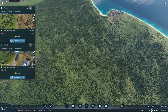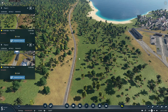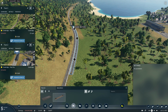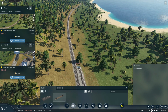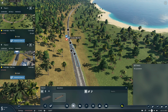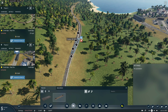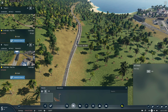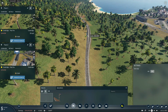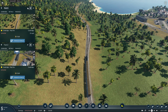Now, I think what I am going to do, at least temporarily, I'm going to put another passing loop in. Just so we can get these trains out a bit quicker. Doesn't need to be anything massive. Keep it at 50 or above. And great. One way, yes. Like that. And let's give some names out.